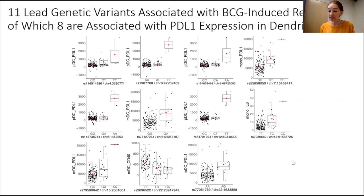8 of them are associated with PD-L1 expression in dendritic cells, suggesting that this is a cellular phenotype that may be the most genetically regulated. Additionally, there's 1 genetic variant that is associated with PD-L1 expression in monocytes. 1 is associated with IL-6 expression in monocytes, and the last is associated with CD40 expression in dendritic cells.